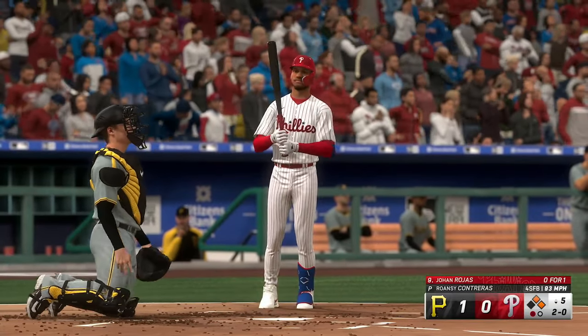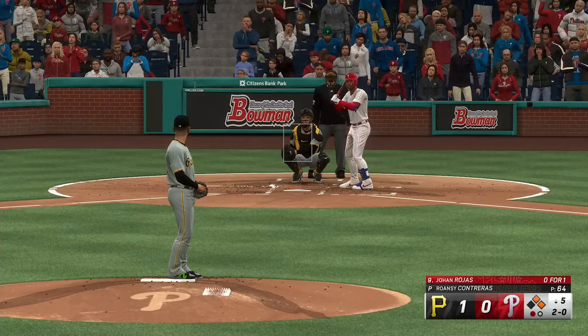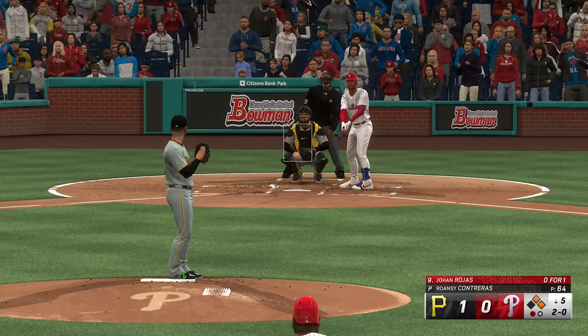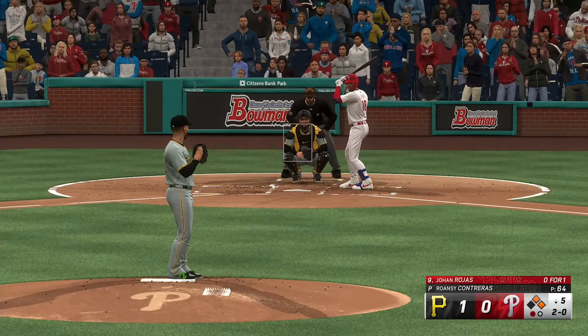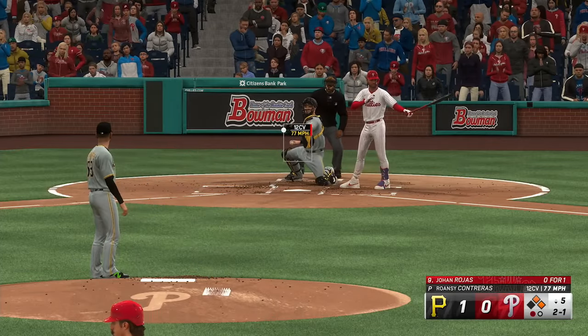Tough spot right here. A couple runners on. Two ball count. You can't nibble, but you have to execute and finish your pitch. If you leave something out over the plate, it's going to bring in some runs. Two on, one out. That clips the zone. 2-1 now.